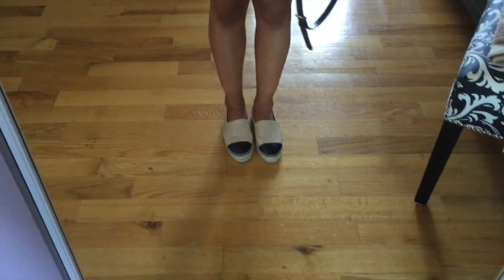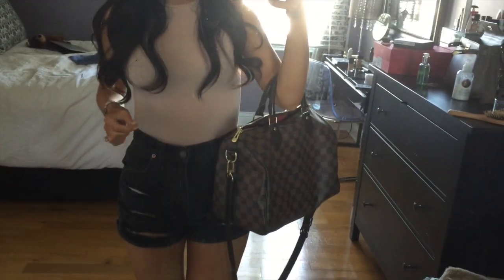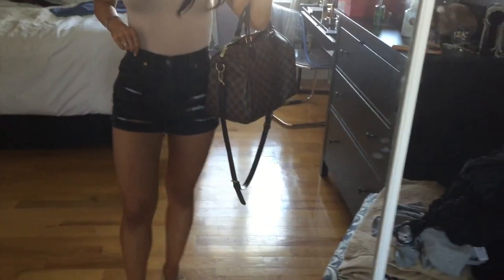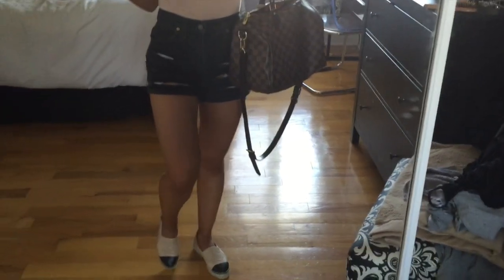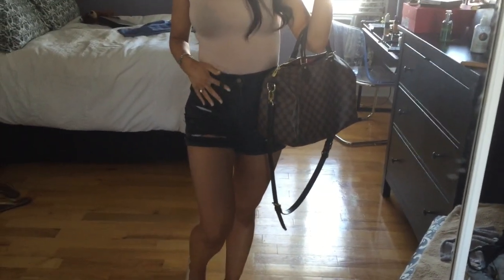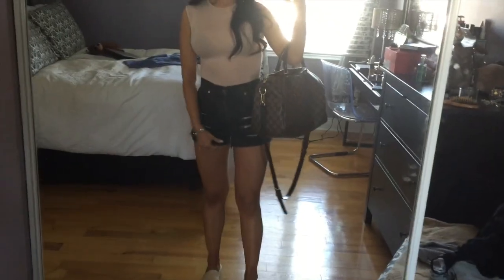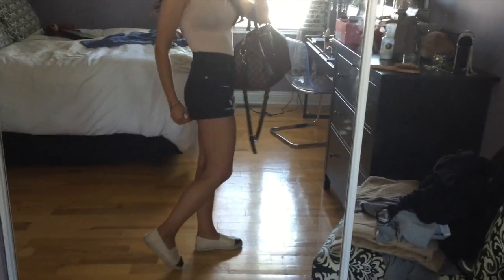Shoes are my Chanel espadrilles in nude and black. For my outfit, this is a new bodysuit from Misguided. It's one that has the thicker sleeve. These shorts I've been loving recently. They are from Levi's. I got them at Aritzia. They're really high-waisted, and the thing I like about these is that they are pretty long. They don't go too short and they don't show my butt, which I really like. So this is just my outfit of the day.